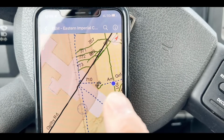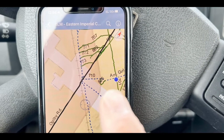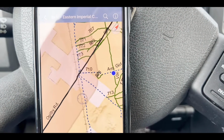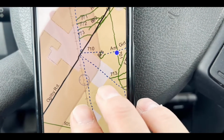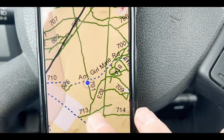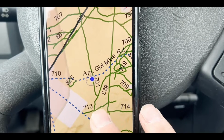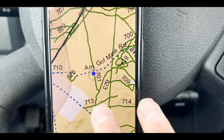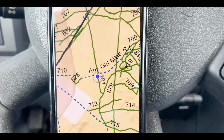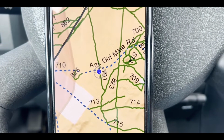And right now we're where that blue circle is, at the intersection of American Girl Mine Road and BLM Route 701. You can camp within 300 feet of a designated route. Right now we're on 701, and that circle on the Avenza app will tell you whether you're within 300 feet of that designated route. Let me show you the backdrop for this free camping location in Southern California.